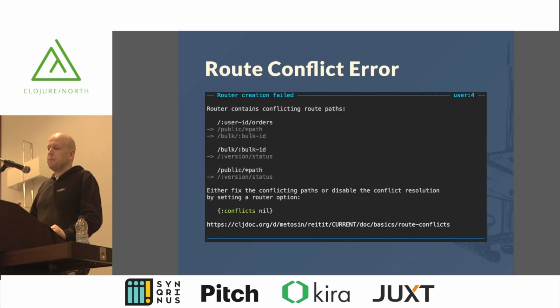We use Fipp and put this in a separate module. It would be nice to have this as more common for normal Clojure, but it says the router creation failed, namespace user line 4, and these are the conflicting routes. And as we can see, there were many others. And then just don't try to be too smart. You can fix it by saying conflicts nil, and there's this awesome cljdoc which has the documentation, and thanks Martin for that. It's easy to point it to the current version.